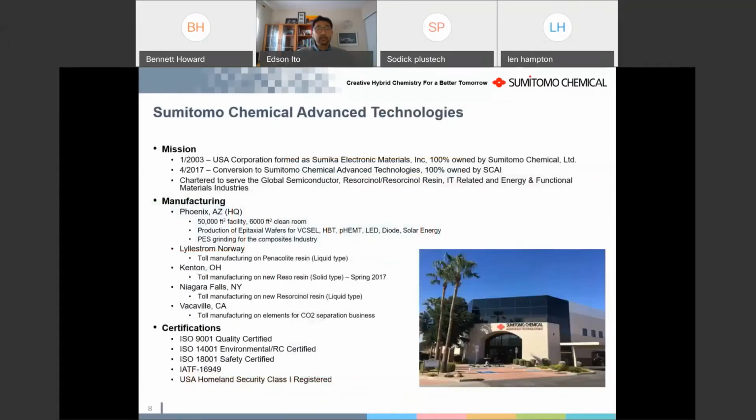This is our facility in Phoenix, Arizona. Under this headquarters, we cover more than one department. Part of the organization is for the IT-related products, and the second part is the energy functional materials, as I described before. That's one of the reasons that, in terms of production, we have one part of the facility organized to handle grinding of specialty materials for composites, and also all the administrative part for our APD group.